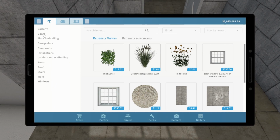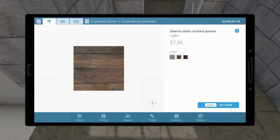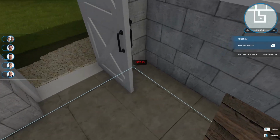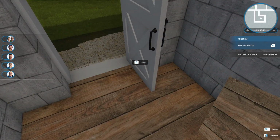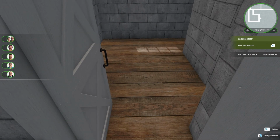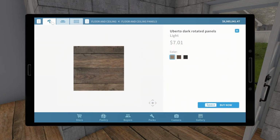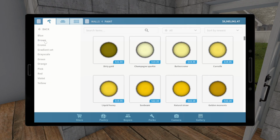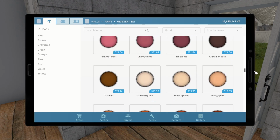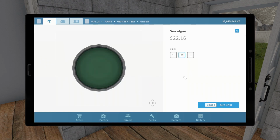Let's find a floor for in here. Now, a floor for in here, I think a rough wood would probably be good. I think it is going to be like a shed. Awesome. And then for the walls, I don't think paneling. Maybe thinking a paint, but a green paint. Maybe, ooh, sea algae. Go for sea algae.